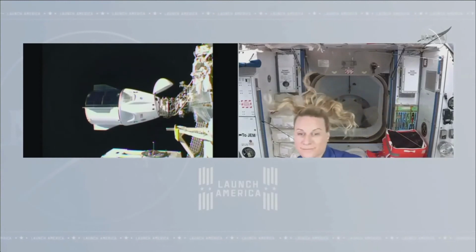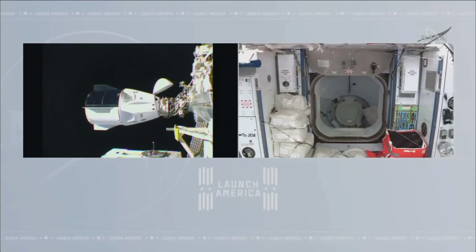The Houston team letting Crew Dragon crew know they're reconfiguring to different audio configurations, and they'll regain communications with them shortly. As we saw earlier, the crew asked that the cameras inside be made external so we wouldn't get any interior views of Crew Dragon. That's because they will be doffing their suits, getting back into those comfortable clothes, preparing to ingress or enter the International Space Station once all of this pressurization of the vestibule and leak checks are complete.